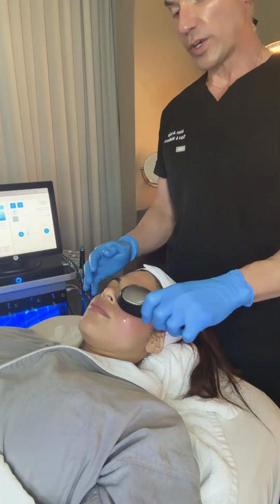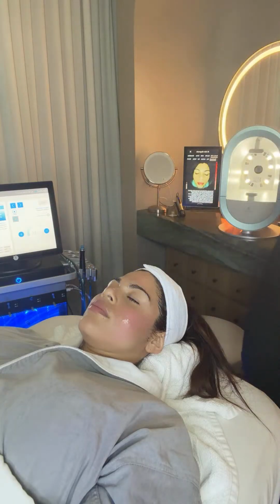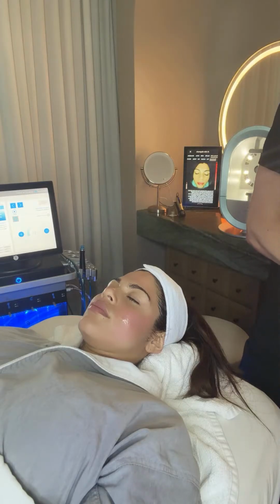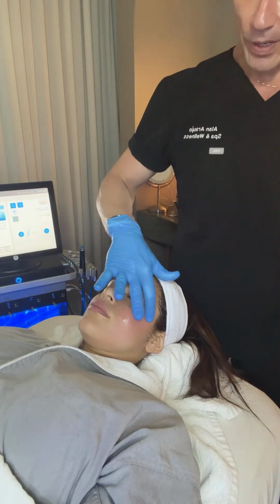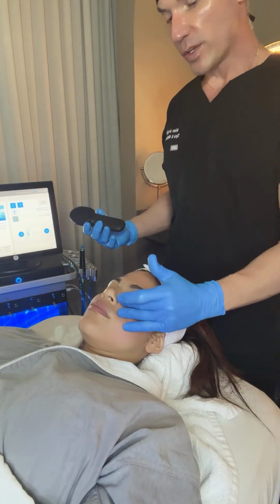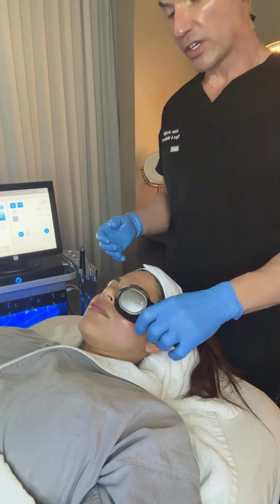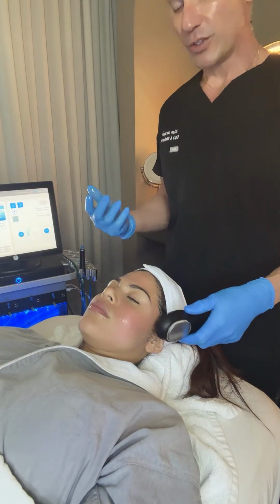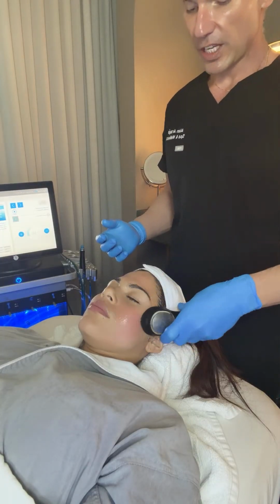And here, this is a secret as well. You should always do under your eye from inside out. Why? Because this muscle here is called orbicularis oculi, and this is a round muscle. So you should never bring back. You should always do this move here, outside. So when I'm doing her face, or anyone, I'm always doing outside.